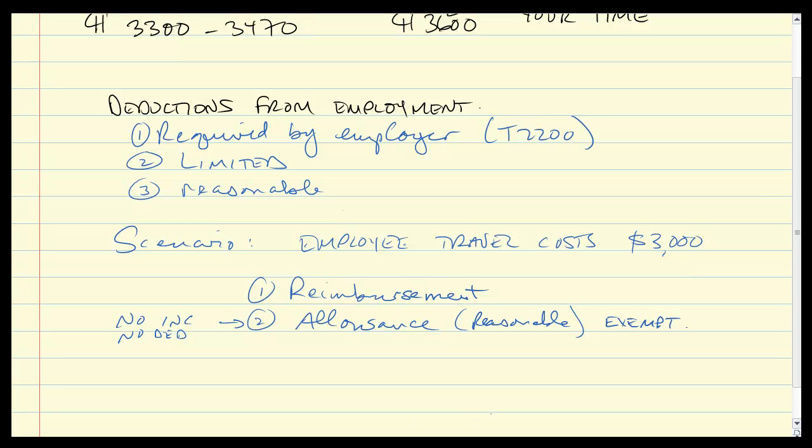In the reimbursement, he's spent $3,000. The company's given him $3,000. Everybody's happy. But what if neither of these happens? This is the situation that we're in now. It looks like, well, wait a minute, the company is not reimbursing him. So it looks like he is out of pocket. And that seems a bit unfair.